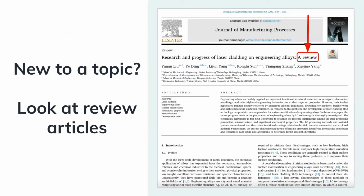Okay, another really helpful thing that you can do: who has heard of review articles before? Okay, a few people. Can anyone tell me the difference between a journal article and a review article? Right, exactly. So a journal article is a report of original experimental research. So they'll have things like the methodology section and the results section. They did something and they're reporting the results on it.